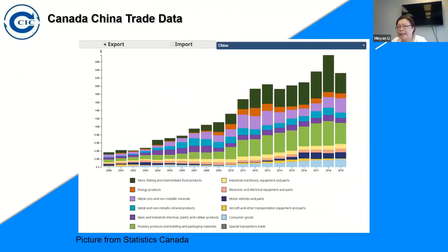Based on the exporting data, the top five fields of products from Canada to China are forest products, agri-food products, metals and minerals, consumer products, and also motor vehicles and parts, increasing rapidly in recent years. So national media coverage of Canada-China trade concentrated largely on industry-specific export barriers.